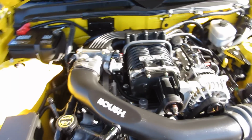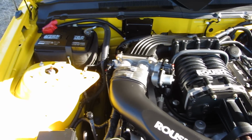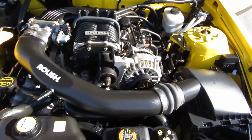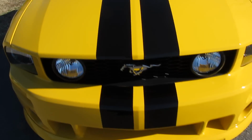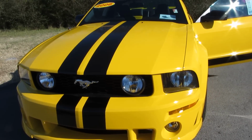Take a look under here. Fully done by Roush, fully supercharged. Very clean, very low mileage. We got down here just a little bit of, just from the curb, nothing serious.